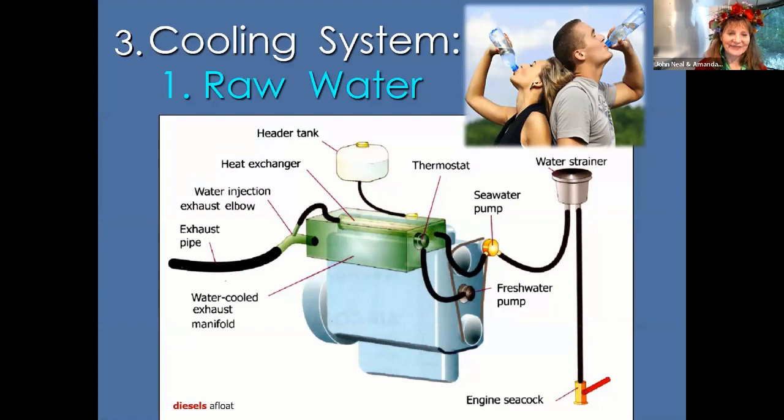We're on to the third system for the engine, and that's our cooling system. There are actually two systems. We'll start with the raw water. The raw water cooling system comes from the ocean. You'll see it starts on the right of the diagram, coming through a seacock, through a strainer basket. It is pumped through the engine, through the heat exchanger, and then out the exhaust.